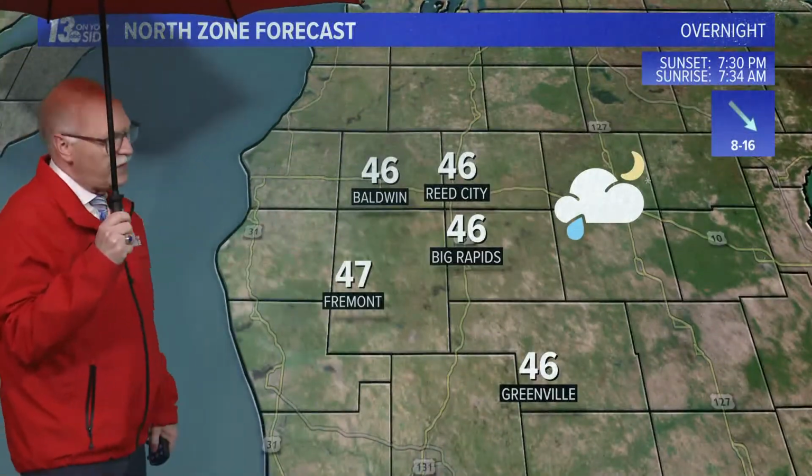Mid 40s up north under occasional scattered showers. They'll become less frequent here in the overnight hours, and here in the greater Grand Rapids area, looking at overnight lows in the upper 40s.